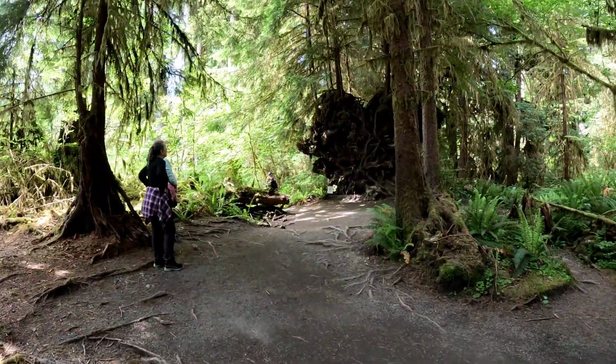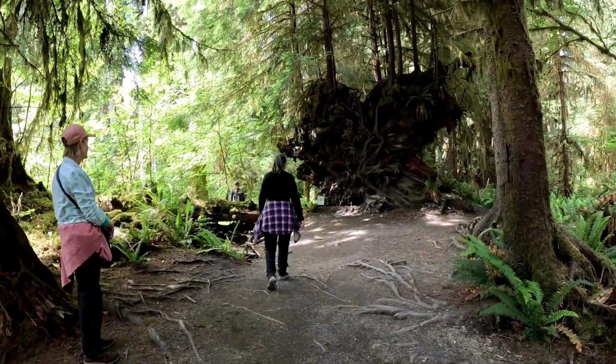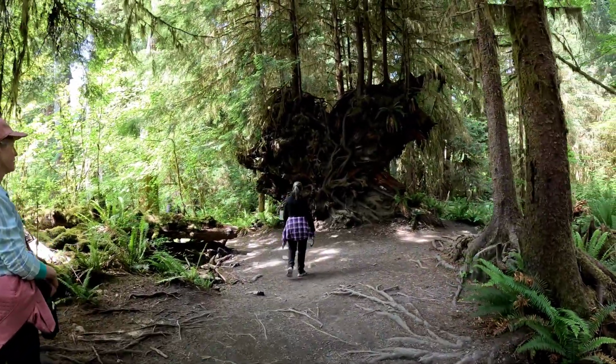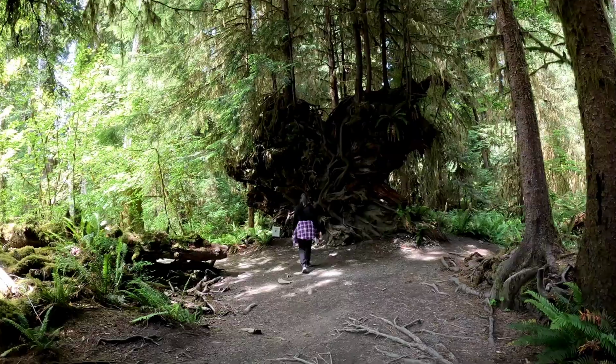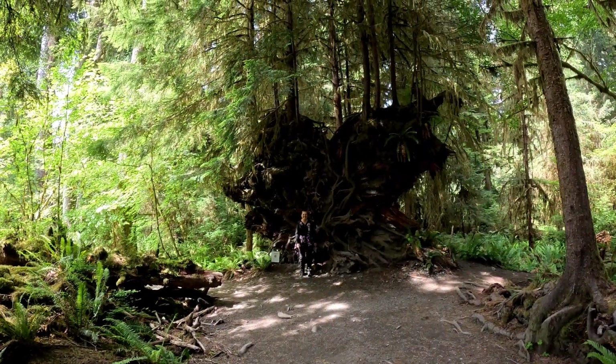Walk up there, Allison, so I can get your height perspective. That's quite the nurse log, isn't it? Wow, look at that. Dangerous, don't climb it. Can't climb this way.